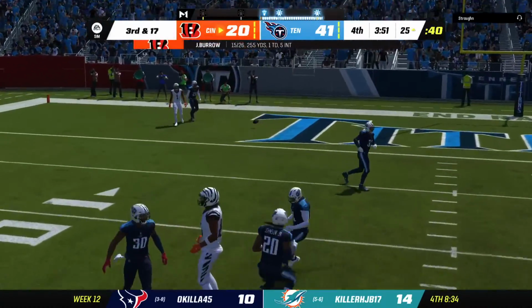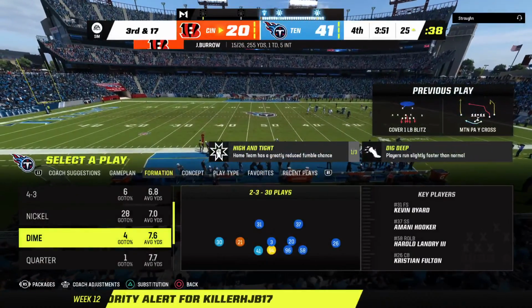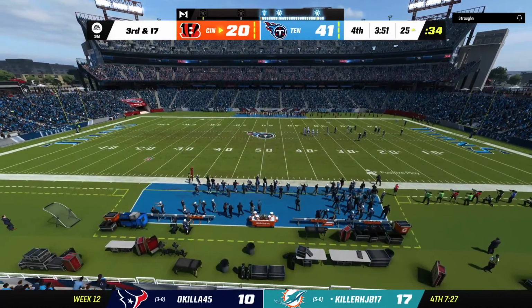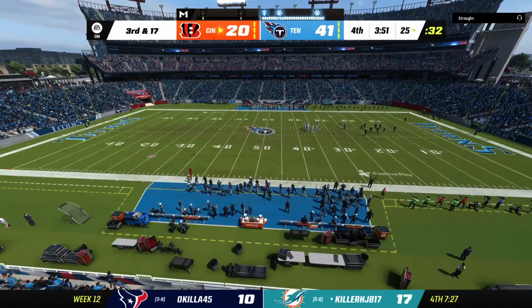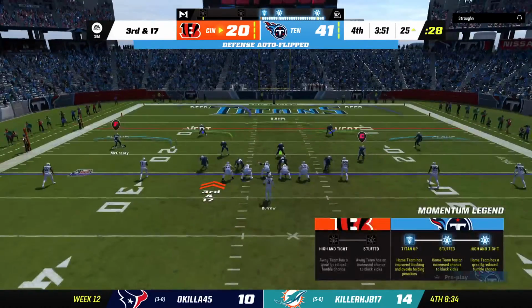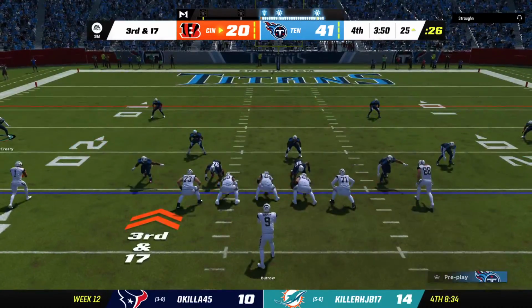They try to throw on 2nd down, but this one is incomplete. Down several scores and playing behind the chains is not the way to have success in this one. Right now, if you're the offensive line, your big concern, protecting your quarterback, gave him a chance to try and throw something downfield to pick up the needed yardage.